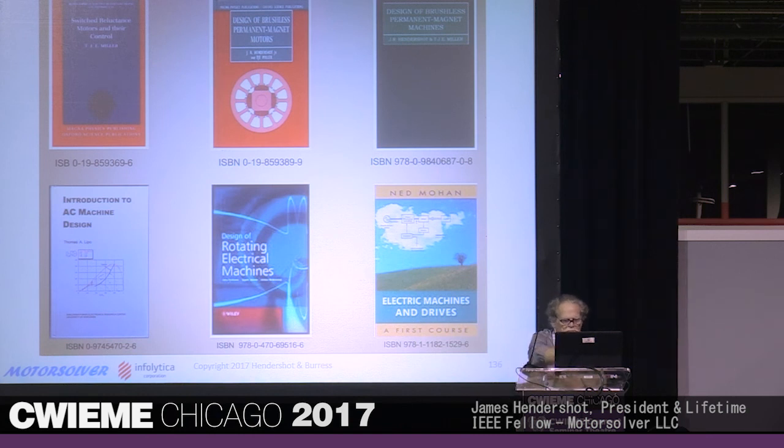But this book at the bottom, Rotating Electrical Machines, is by a woman professor from the Czech Republic and two professors from Norway or Finland someplace. It's a very good textbook on PM machines. It covers a lot of topics that Tim Miller and I didn't cover. And then Ned Mohan from University of Minnesota, that's an excellent book on electric machines of all types.